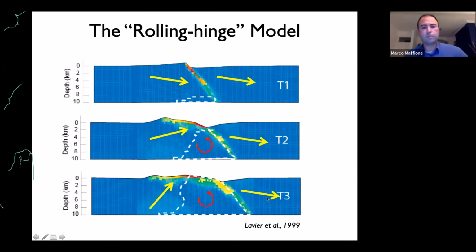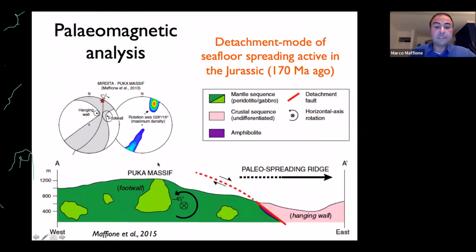Using this simple approach, we collected paleomagnetic data from that region, and we realized that indeed the whole mantle region is rotated by 45 degrees, similarly to the rotations we find today in the oceans. And this is a Jurassic piece of oceanic crust. So we arrived at the conclusion that this detachment mode of seafloor spreading is a mechanism that operates today in the oceans, but also operated in the past, up to at least the Jurassic.